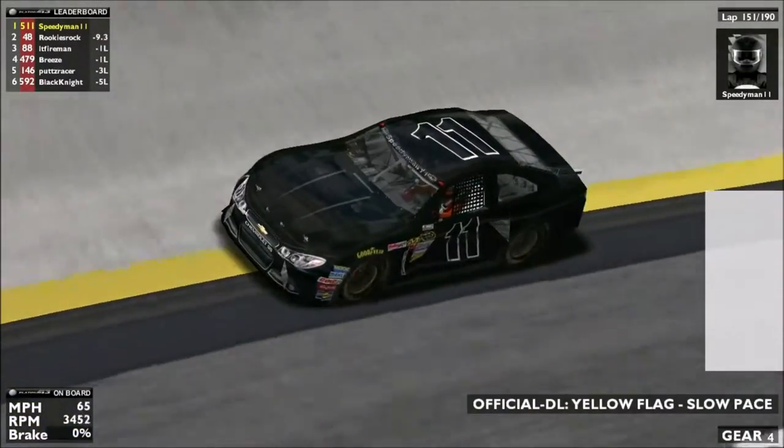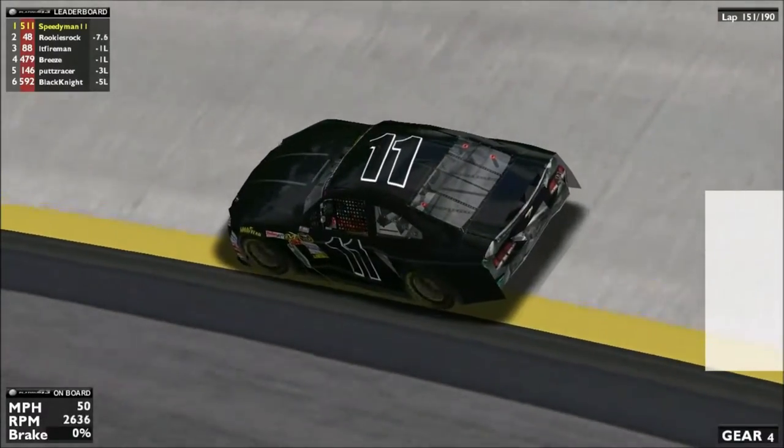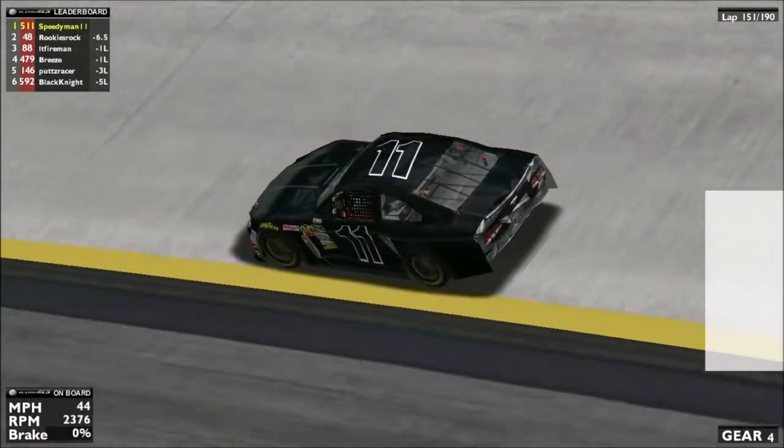Caution. And we have a caution. And Lieutenant is the first one, looks like, to be a lap down. Where you at, Speedy? Turn four. Are you supposed to be passing? Yeah, I'm at turn one. Well, the rest looks like wave arounds.